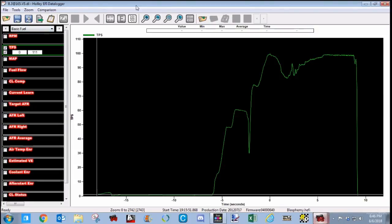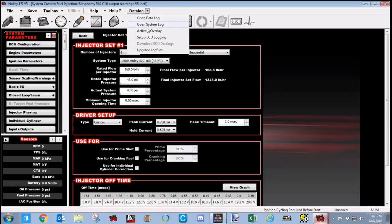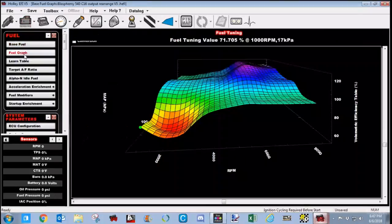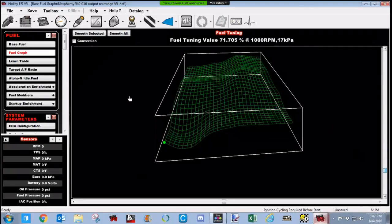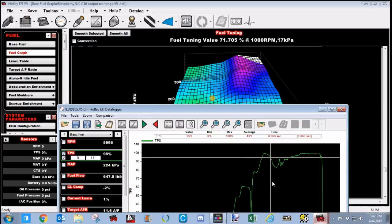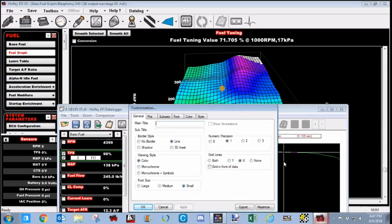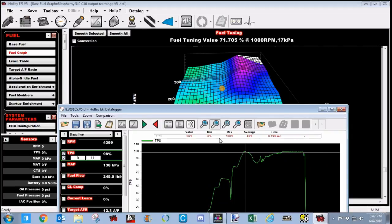So Scott's testing it out right now. I gotta hide this window. It's in my way. There we go. Data log. Activate overlay. Go to, let's say, a fuel map and go to a fuel graph. That's a 3D graph. Yes, look at that. Sweet. Oh my gosh. Following it around. Yeah, that makes it a lot easier. Oh man, that is awesome. That finally we got that.